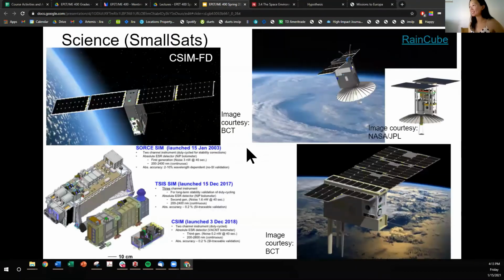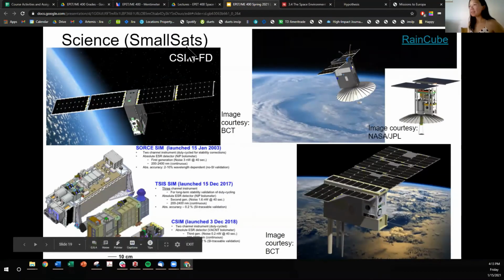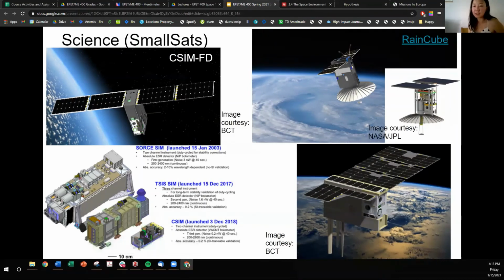Yeah, neat. Okay. On the left is CSIM-FD, which stands for Compact Spectral Irradiance Monitor Flight Demonstration. It's a nanosatellite project of the Laboratory for Atmospheric and Space Physics, LASP, at the University of Colorado at Boulder to build a 6U CubeSat to take observations of the sun. SIM stands for Spectral Irradiance Monitor.